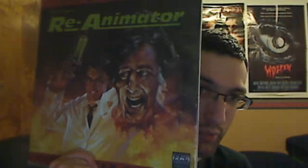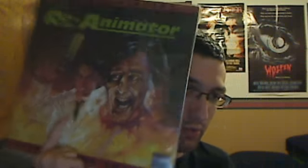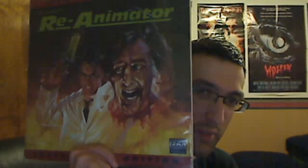And I really do like Re-Animator. The first time I saw it, I got the two-disc DVD that I still have in Oklahoma, which I got a ridiculously good deal on at a pawn shop. I brought it with me when I was going on the road with my dad. I saw it, and I really liked it. And I really do enjoy Re-Animator. It's a really good blend of comedy and horror. Stuart Gordon knocked it out of the park with Re-Animator. And that cover is just awesome. It's really fucking awesome, really.